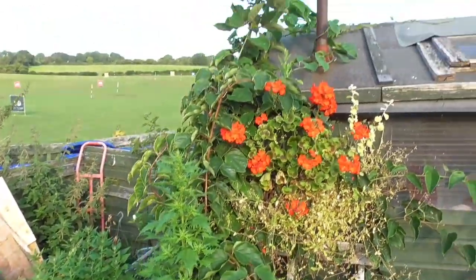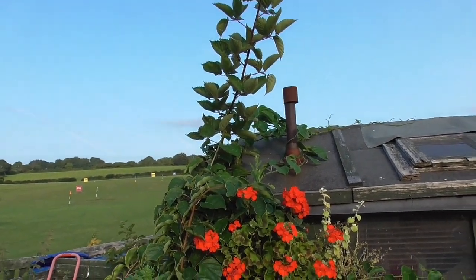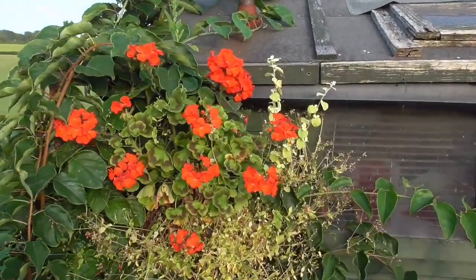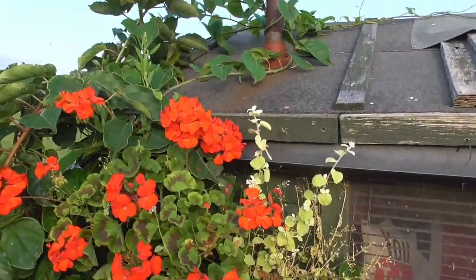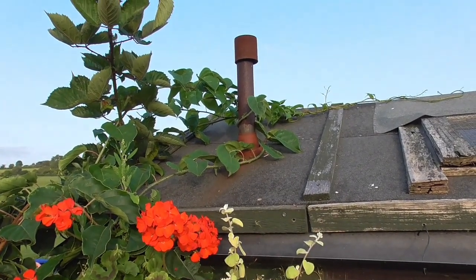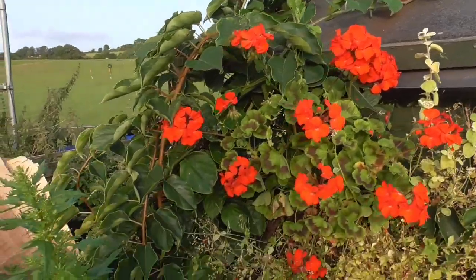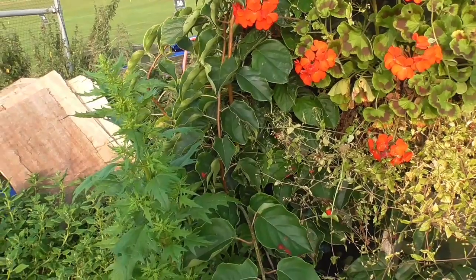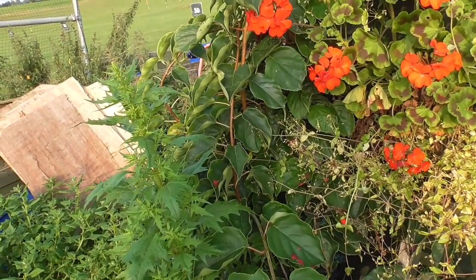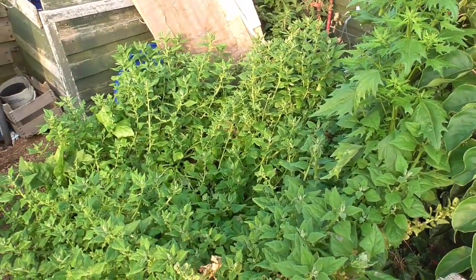For some reason, I've got a blackberry that I don't want growing out from under the shed. And the kiwi plant has just decided to go mad. It's twirled its way around the chimney, which obviously it can't do. So I need to train that in somehow. Still no fruit, but lots and lots of growth this year. So this is all a bit of a mess, and that needs sorting today.